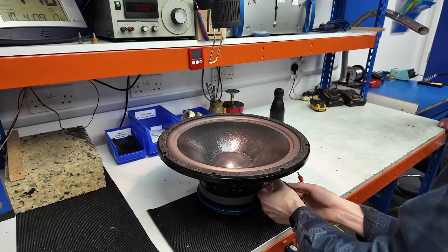At that point, you need to inspect it. So we have a little inspection microscope. You can use this to zoom right in and check that you've got a good quality solder joint.